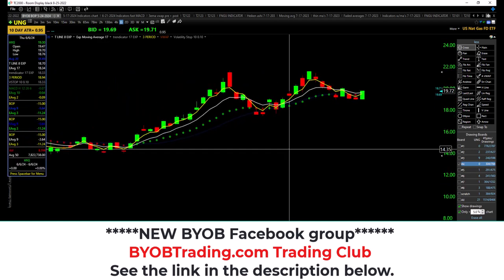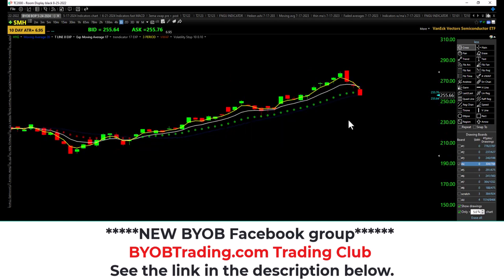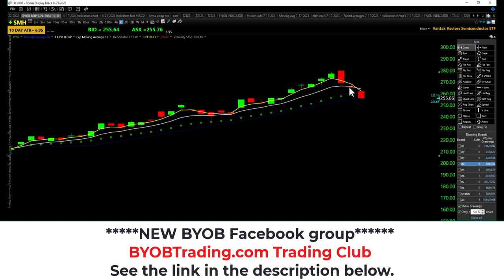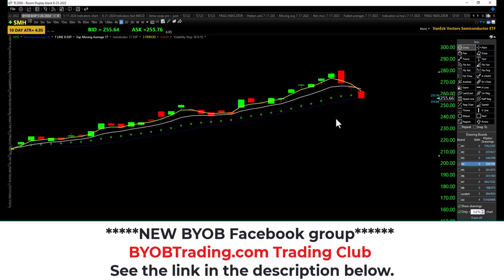All right, let's take a look at a few sectors. SMH. All right, another sell-off day, just like the market. Got a lower high, lower low, closing underneath the bearish cross, underneath the 17 EMA. SMH still in an uptrend, all right? Not till it takes out this low right here.